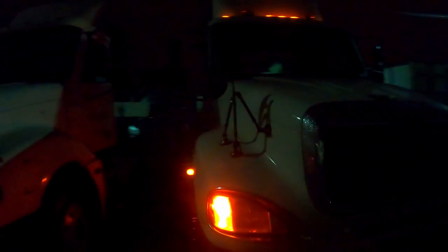This is my truck here. It's a 2005 Freightliner Columbia day cab. I purchased this truck about 2 years ago, and I've been working local ever since. It's been a good truck to me so far, and I can't complain too much about it.